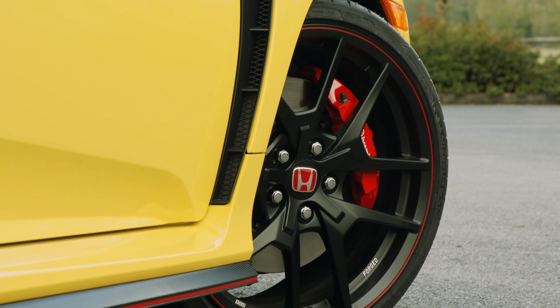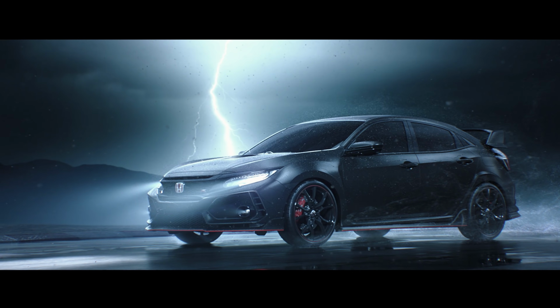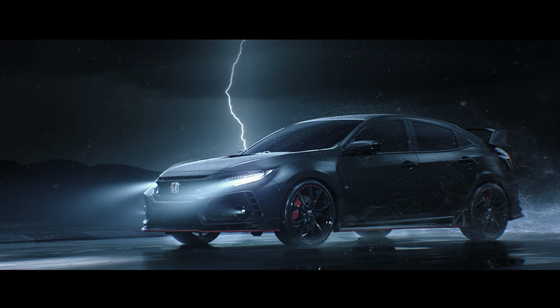Of course, the arrival of a special edition also means that this is getting near the end of this generation of Civic. What will the new one bring? Doesn't look very exciting, but I am looking forward to see what the Type R version looks like.